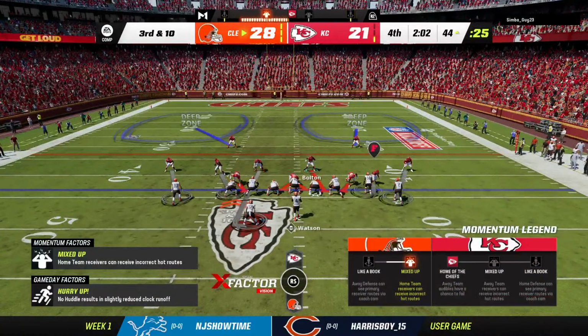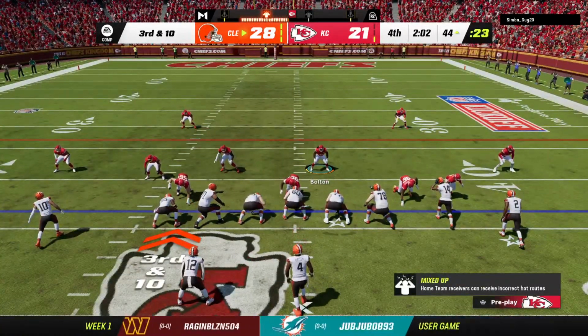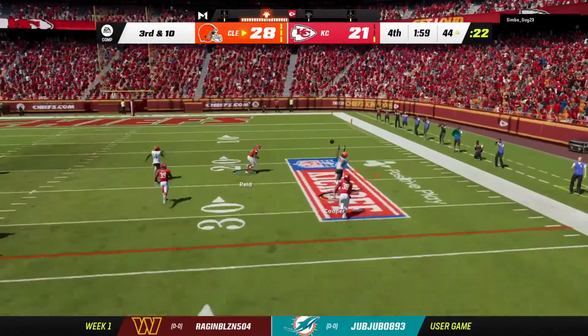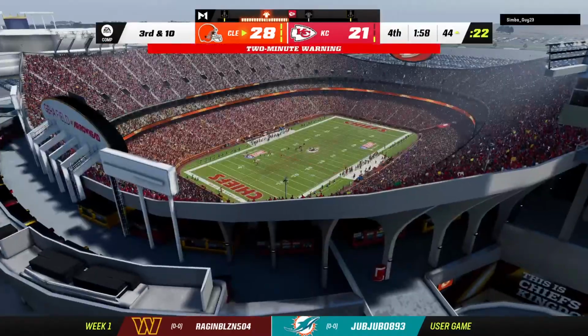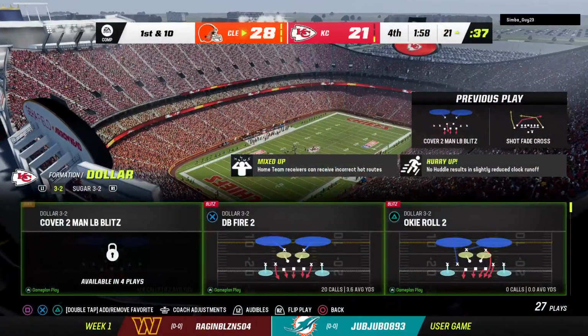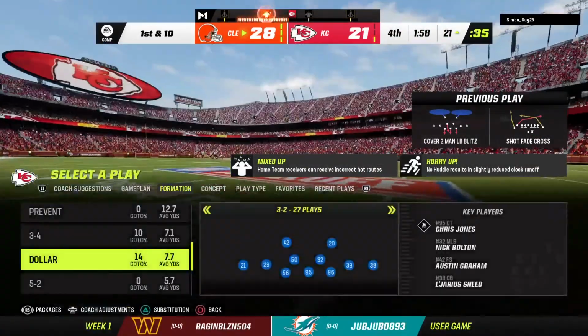Possibly a turning point. Big play coming. This is 3rd and long. Watson now to throw. He's got his receiver, Cooper. And he'll be brought down with a first down as the tackle is made at the Chiefs' 21.